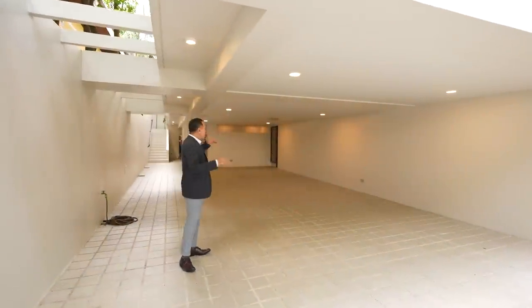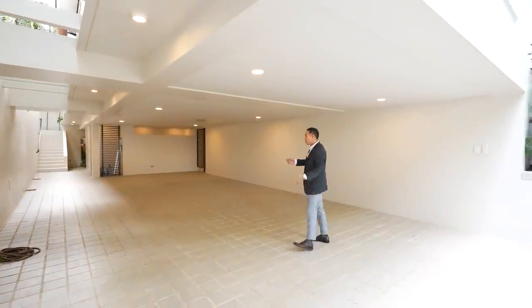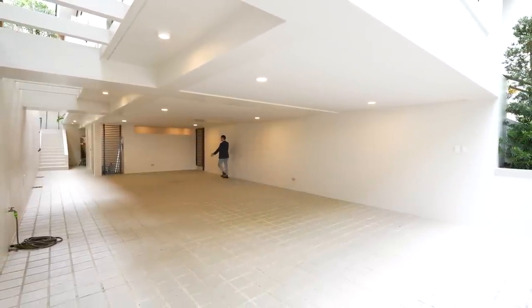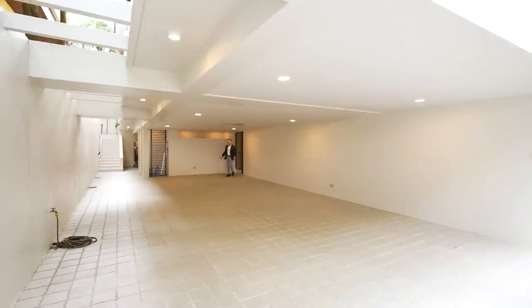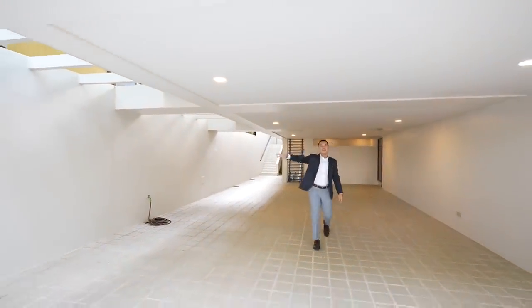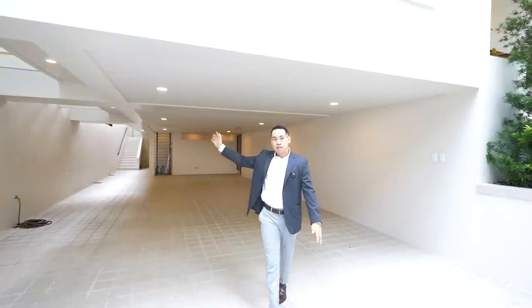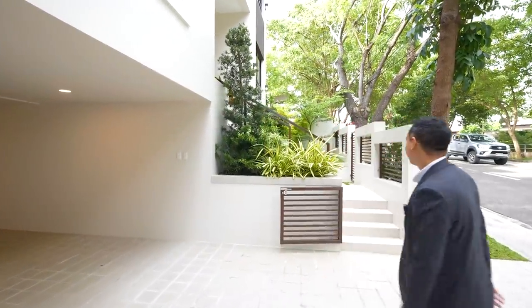So you see that even if you have 6 SUVs in terms of the space, you can easily fit them all here. 2 cars, another 2 cars, and then the 5th and 6th car on this side. You have access here towards the service quarters and the side of the house, and we'll explore that later. Come on, let's go.